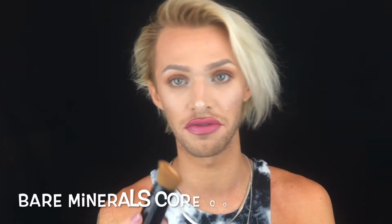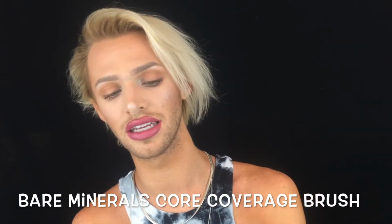Another brush that I've been falling in love with, which isn't a part of the category, is the new Bare Minerals Core Coverage Brush. I love this brush because it's super dense. The white bristles are extremely dense, and the outer bristles are really dense too, probably about as dense as this one. They're gonna pack my foundation on, but with the super dense fibers in the middle, it's really gonna focus that product and that full coverage.